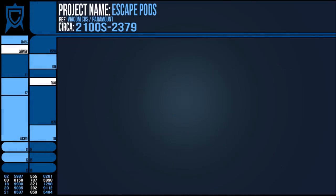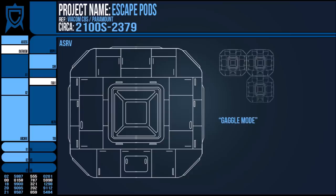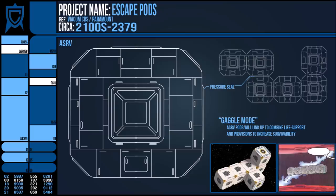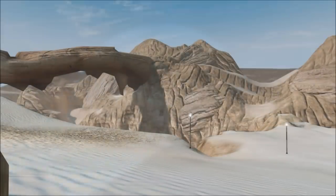Older models like the ASRV had only room for one occupant, but had a gaggle mode function where they would seek out the other pods and link up, creating a pressurised seal to share space and resources. These ones had enough power to keep a single occupant alive for 86 days. However, the docking of more of these vessels increased survivability drastically. Aside from drifting in space, the vessels had decent scanners and would be able to locate and guide pods towards any landmarks, such as a planetary body, ideally an M or L class world.